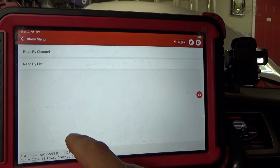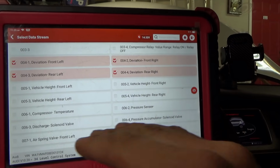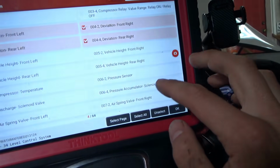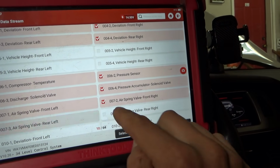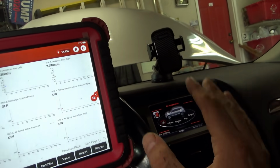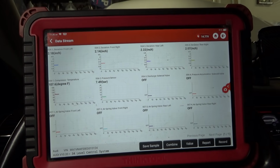And in data stream, we should see these deviations at about 2 inches from comfort is like 0, off-road is 1 inch, lift is 2 inch, dynamic I think is -1 inch. So we're on compressor temperature, compressor pressure. Okay. So look at that. They're all at 2 inches. It's all happy. It's in lift mode. It's great. All the valves are off. We're at 7.5 bar. Compressor temperature is 107 degrees Fahrenheit.